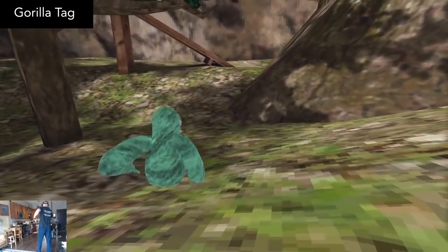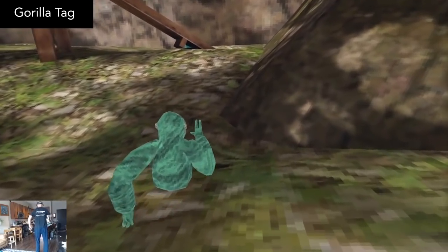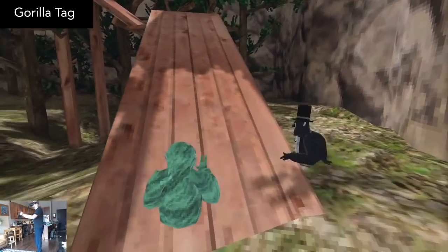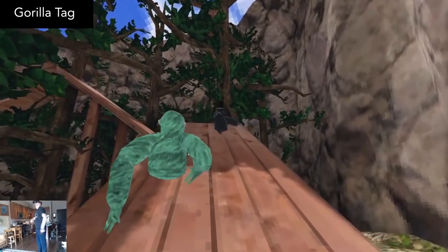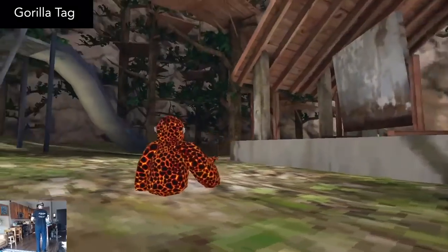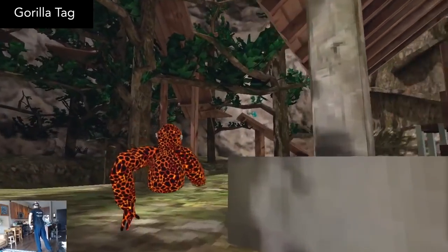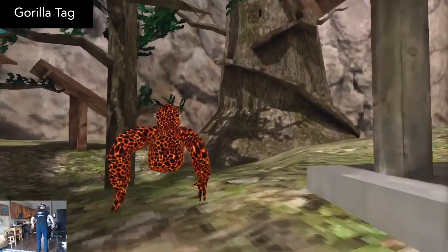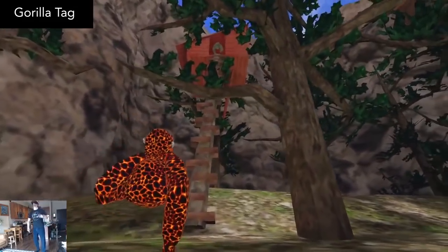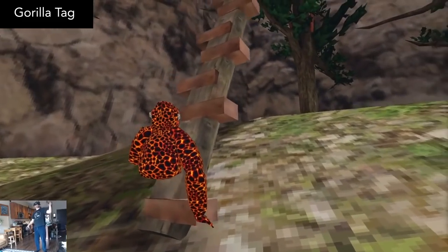Gorilla Tag. I've had a lot of helpful folks tell me about this one ever since the last free games video. And as you can probably tell by the title, it's a game of tag between gorillas. One gorilla is infected with a lava color, and they're trying to infect other gorillas to spread the love to all the other players. You move in the game by propelling yourself along surfaces, mostly the ground.